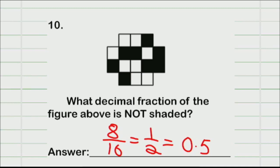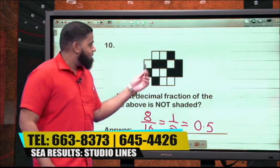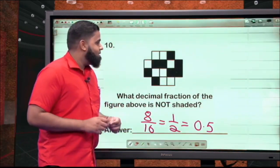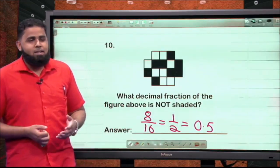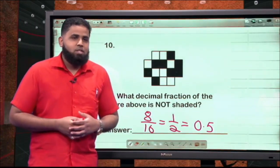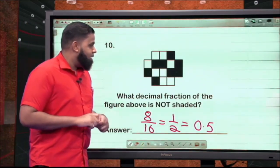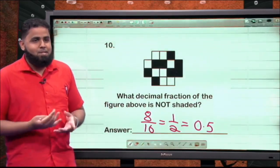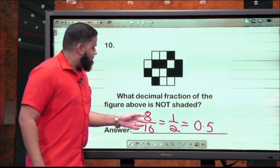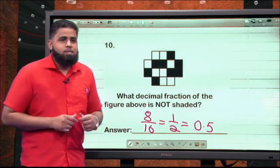Okay, so we have here a figure, and as Aidan correctly said, there are 16 blocks in this figure. You can count them up there. And we have to see which of the figure is not shaded, what decimal fraction is not shaded. So we start with our regular common fraction. The answer for shaded and not shaded in this question would be the same. We put the amount not shaded over the total, which is 16.